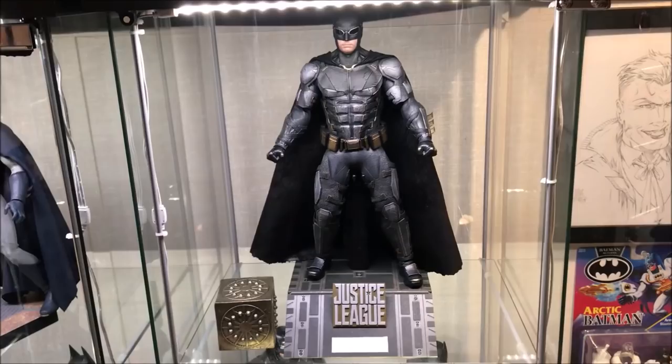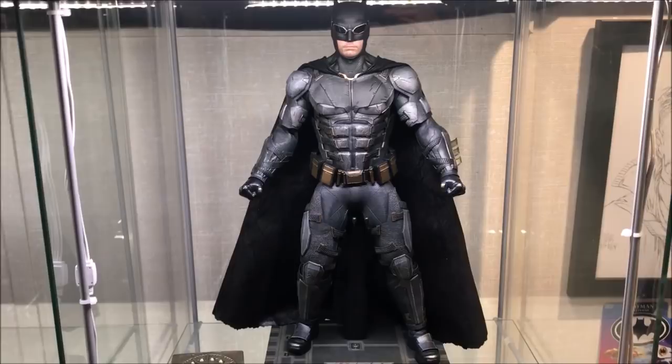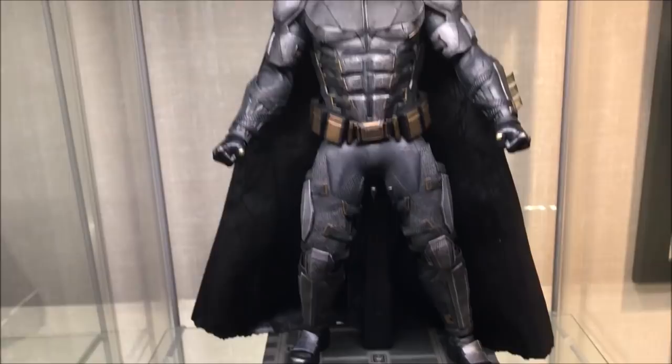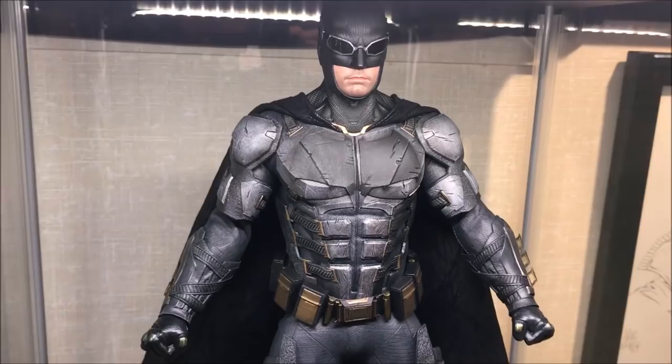First off, we have the Justice League Tactical Suit Batman. This is probably, I don't know, the more I look at this, the more this is becoming my favorite Batman figure in my entire Batman collection. I freaking love this suit. I'm a sucker for armor-plated Batman, and this one is absolutely amazing. The detail that they have in this thing is unreal.